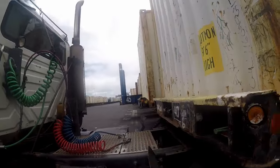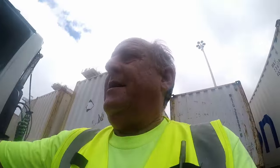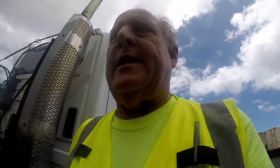Trucking, there's three things you always have to do when you hook up or unhook. You gotta take care of the L's, the lines, the latch, three L's in the landing gear. You have to do all three every time you hook up and disconnect. Lines, latch, landing gear. You can do them in any order you want.